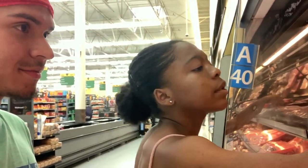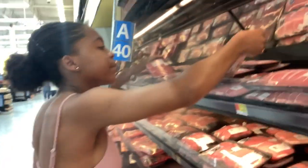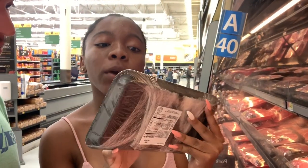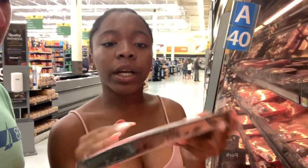Hey, we in the meat section right now. You said pork chop. Yes, pork chops. See, I'm not cooking for a lot of people. I'm just cooking for me and him. So, these pork loin, boneless pork chops.